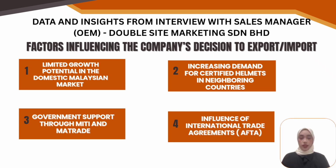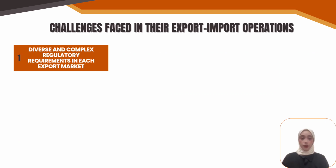Furthermore, in terms of the influence of international trade agreements (AFTA), the expansion of Double-side Marketing's export industry, especially in the Asian region, has been greatly impacted by international trade accords. The ASEAN Free Trade Agreement (AFTA), which lowers or does away with tariffs between member nations, is among the most advantageous agreements. The challenges faced in their export-import operations.